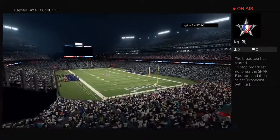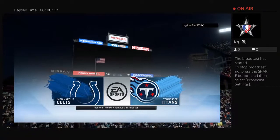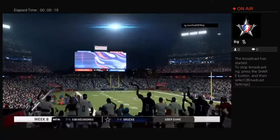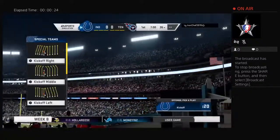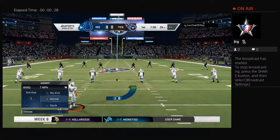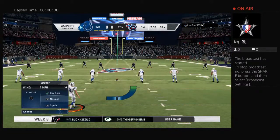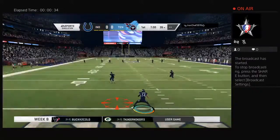We welcome all of you to Nissan Stadium on the banks of the Cumberland River in downtown Nashville, Tennessee. The scene a few moments ago, here it is. It's unlike any other in sport as both teams made their way out of the tunnel. These folks are fired up as their guys are ready to do battle between the Indianapolis Colts and the Tennessee Titans.